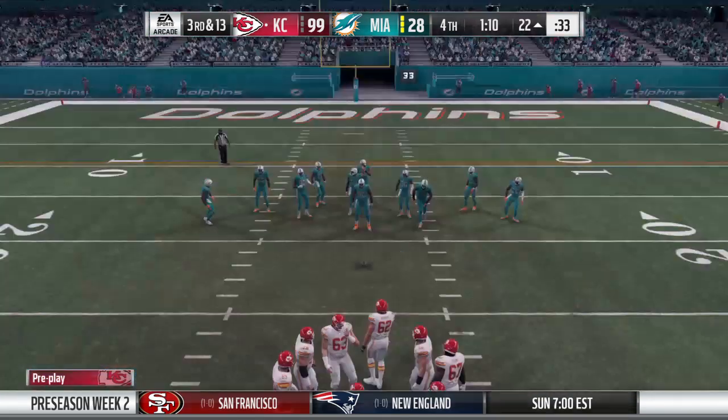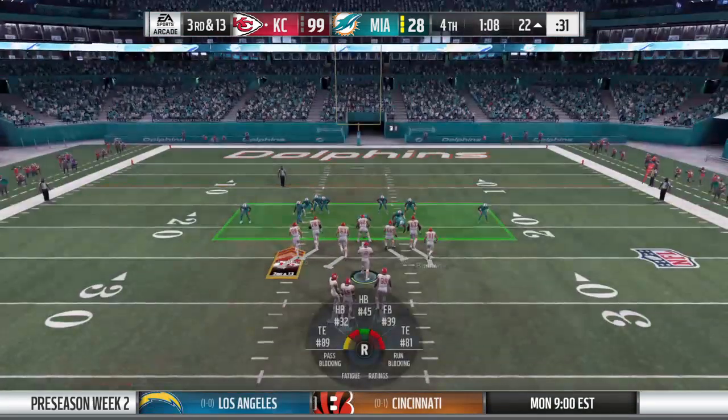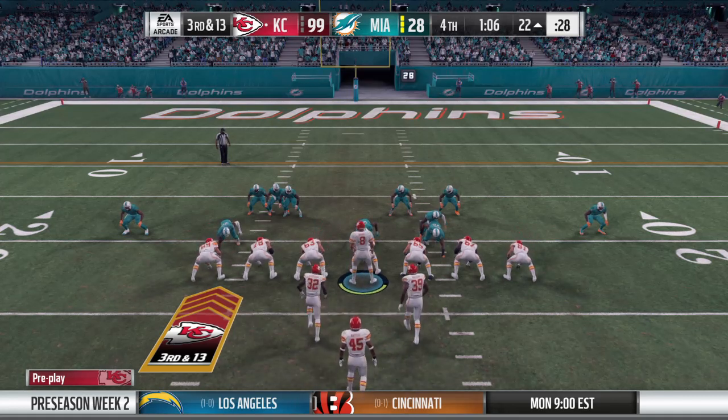The Chiefs on 3rd down. They've been really good, converting 7 of their 10 tries. This is going to be 3rd and 13.